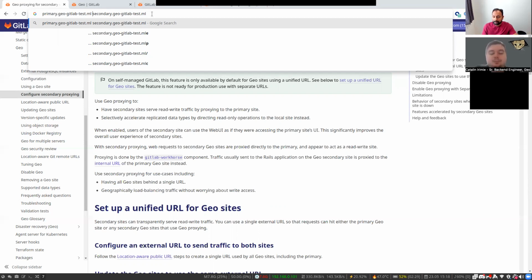Okay. Yeah. And with separate URLs, technically, this would work as before. It's just that when using the web interface, the requests would be proxied to the primary instead of being served locally as before. Gotcha.